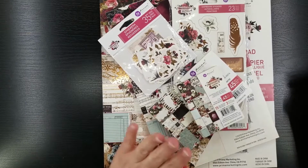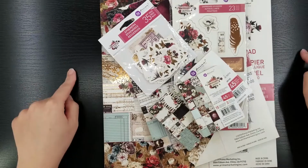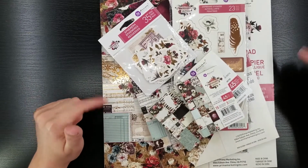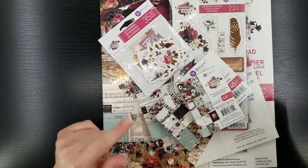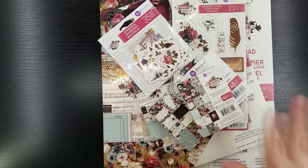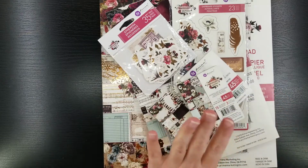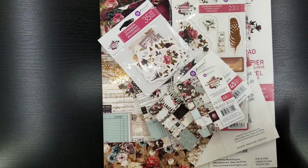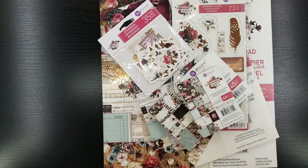So today I've got a haul from Prima Marketing. I believe I got this stuff on scrapbook.com. They have all sorts of different stuff, but the reason I like Prima Marketing is I am a theme person. If you've been to my website, you know that with my junk journaling, with any of my journals, my bullet journaling, all of it, I like a theme and I like running with that theme through my whole journal. It's just a thing for me. I know some people hate that. That's totally fine too. You do you.